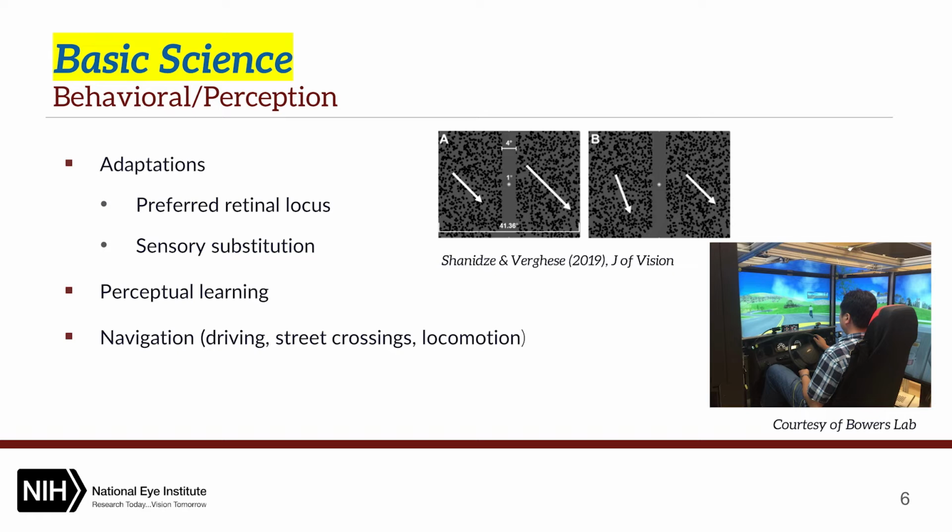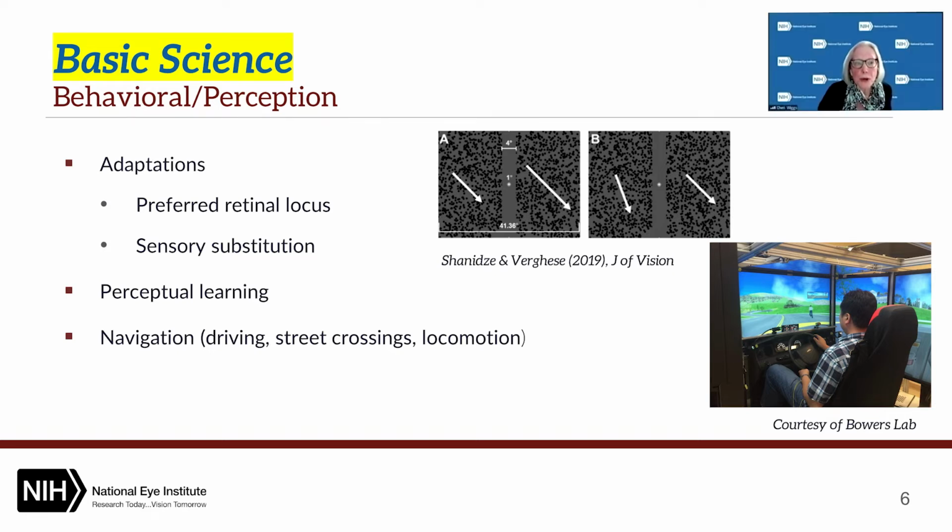Source, Shanids and Varese, 2019, Journal of Vision. Where repeated exposure can result in increased sensitivity to the speed or the direction of dots moving on the screen. And there's a very, very rich literature probing the behavioral changes that underlie this learning in normal vision. But research in my portfolio has extended this to understand the limits as well as the potential for perceptual learning in individuals with different types of visual impairments.